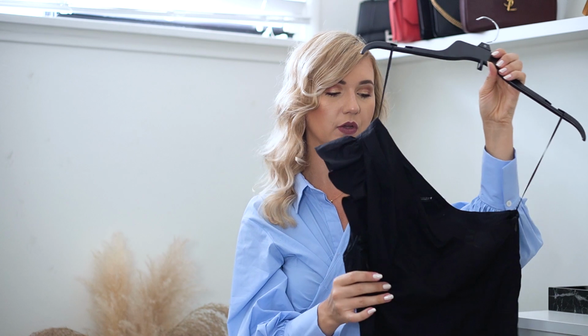Moving on to tops, I have a lot of white here. I have 4 tops and I'm gonna start with the only black piece. I have this black bodysuit from Zara that I also got last year. I really like that it's one shoulder. I really like this neckline. I think it's super flattering, and I love bodysuits for summer.